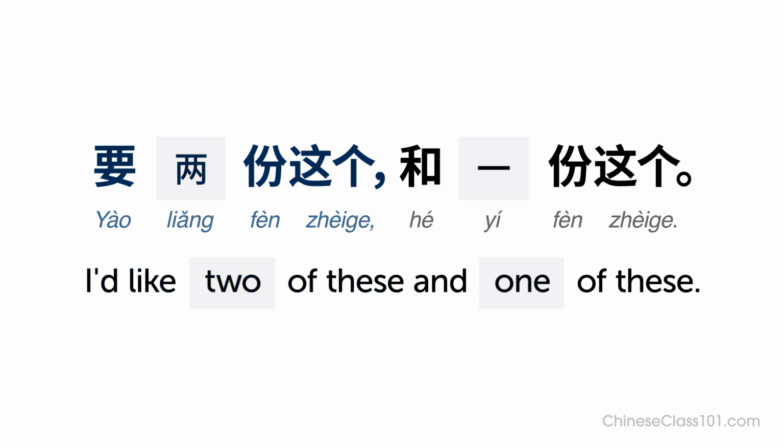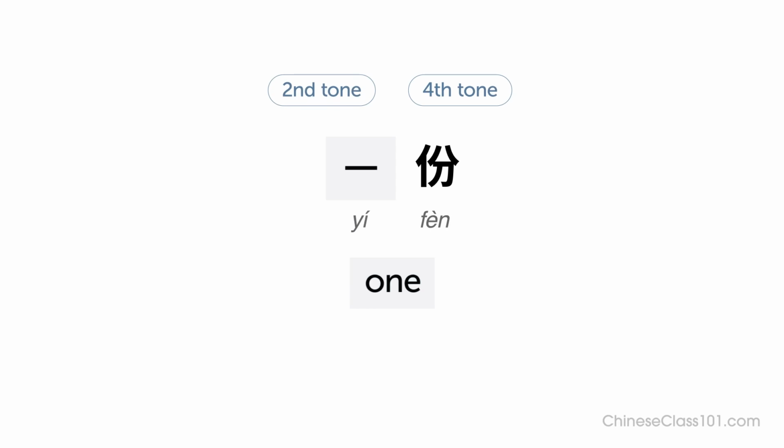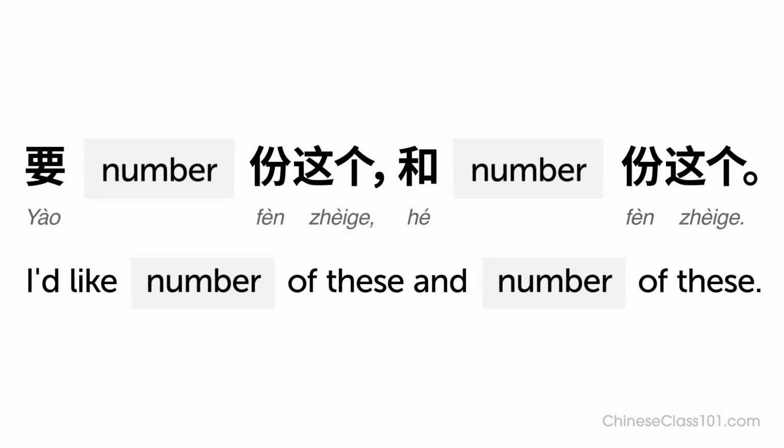要2份这个 When pointing out multiple items, you can join them with the conjunction 和, meaning and. Pronunciation note. When 一, 1, is followed by a fourth tone, it changes to the second tone, such as 一份. Here is the variation pattern. 要 number 份这个和 number 份这个, I'd like number of these and number of these. You should be aware of this pattern, but you won't need it for this lesson.